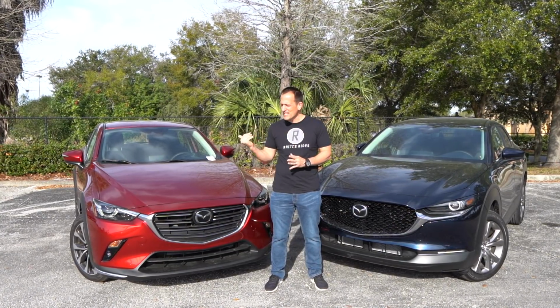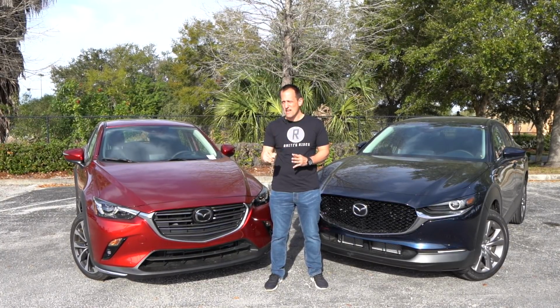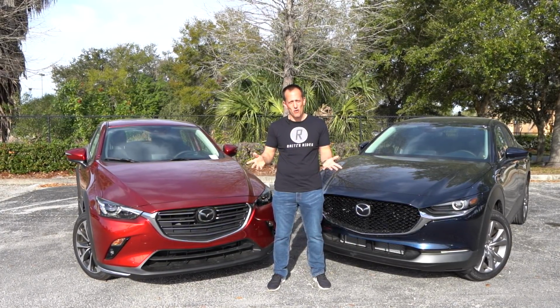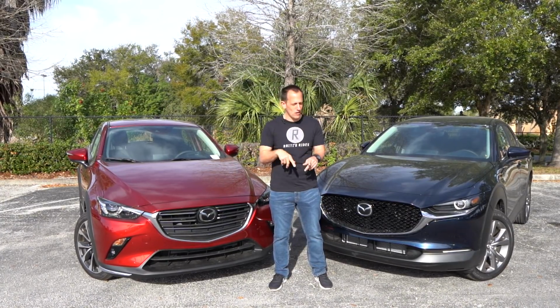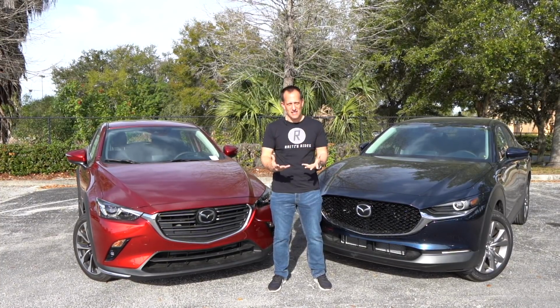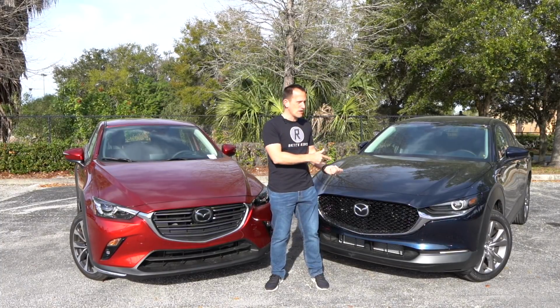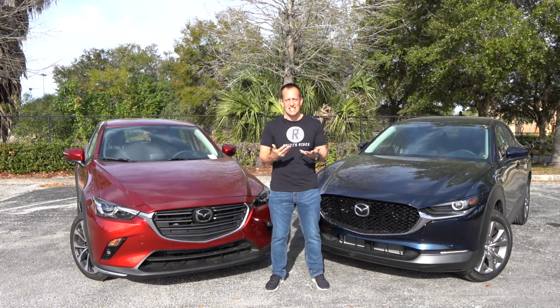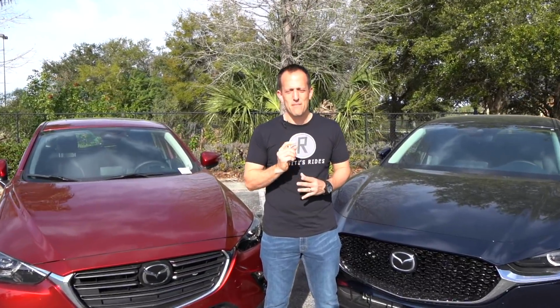Now, the CX-3 is interesting because when you hear CX-3, you probably think Mazda 3. Well, this actually sits on the Mazda 2 chassis, which is smaller. The all-new CX-30 over here sits on the Mazda 3 chassis. Now, if you're wondering, why are they calling this the 3 and that the 30, the reason is that the CX-30 has to be a new name because CX-4 was already taken. You go to China, they have the CX-4.